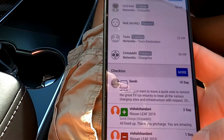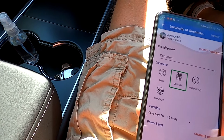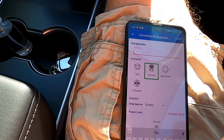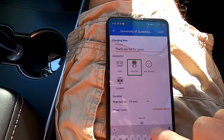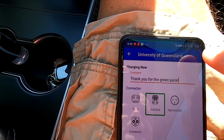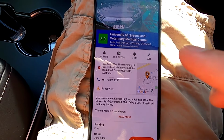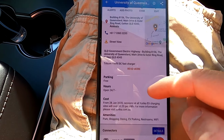Okay, and we just quickly book in here on PlugShare as well. CCS, 15 minutes, maximum 43 kilowatts. Thank you for the green juice! Exclamation mark. Submit. 15 minutes is fine. So you should always use PlugShare to check in when you charge. So if another EV comes and they check in before, they can see, oh, there's already a vehicle charging on the CCS plug.